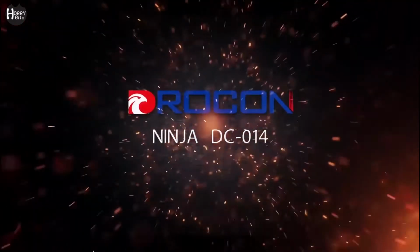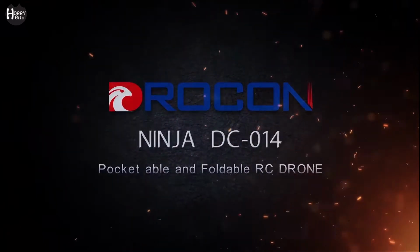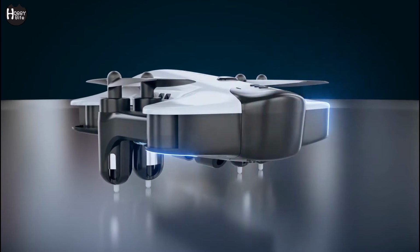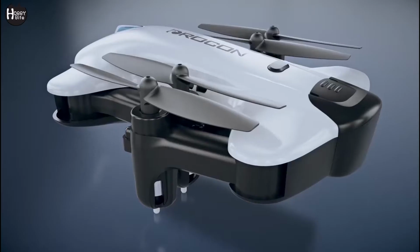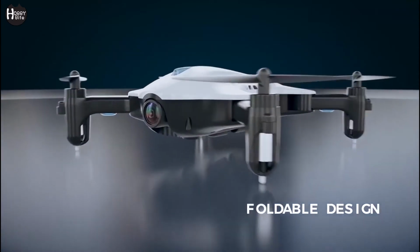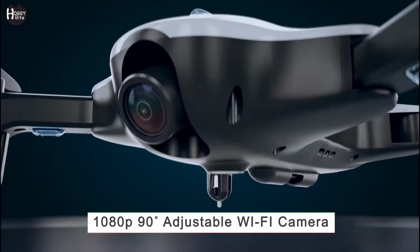You can tell how good this drone is going to be with how they have misspelled the word pocketable on the title screen of their promo video. But no matter, it's a ninja, so it's probably done on purpose in some sort of ninjutsu. This drone is at the moment rated 4 stars and it is priced at $55.